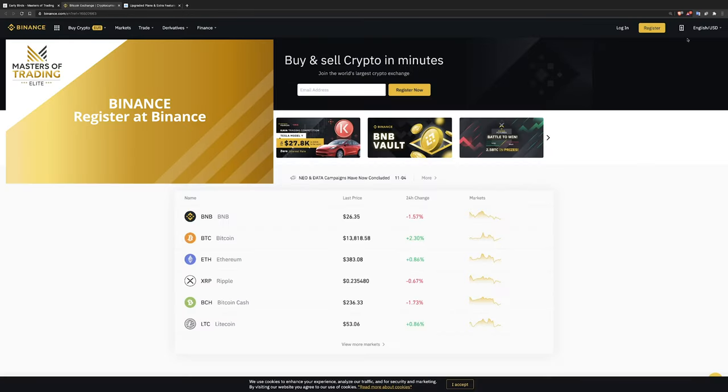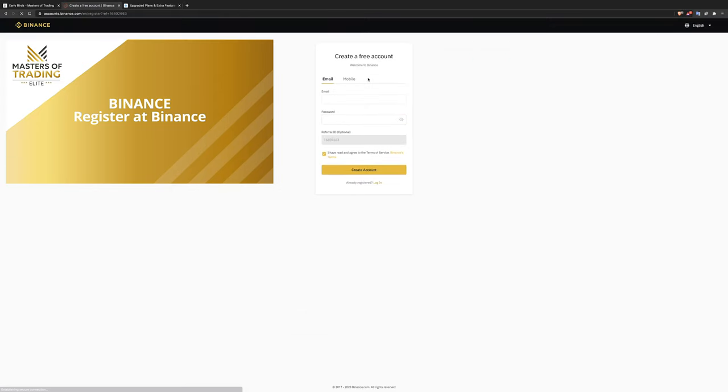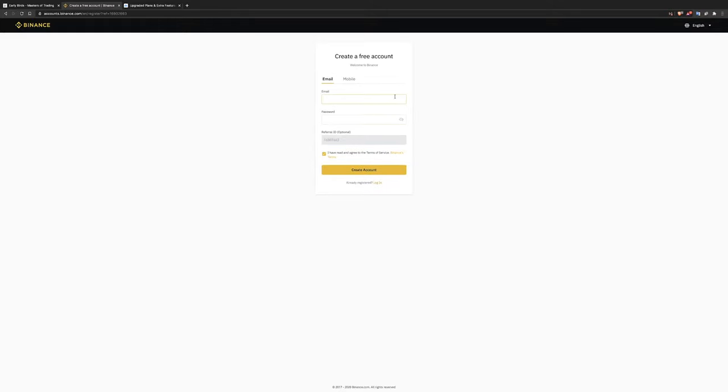And then Binance. We can click on register. And then you would click on create account. So you would have to type in your email address, password, referral ID, which will be our referral ID, which will then get you the 20% off the trading fees. And then you would click create account. And again, it would be verification of your identity.